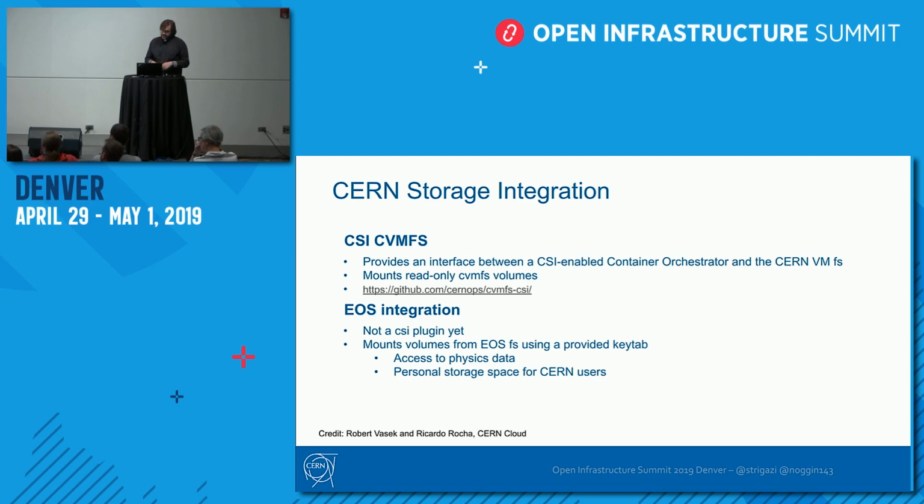Then there was EOS, which is the most important integration regarding physics data. This is an in-house, though open source, file system that others can use as well, where we have around 200 petabytes of data. And this is not a CSI plugin. It uses a daemon set on all nodes and mounts directly from EOS data to the pods and volumes.